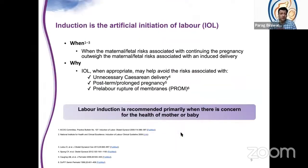Coming to induction of labor. Now, induction of labor is something where we are artificially initiating the process of labor. So whenever there is a certain risk to the mother or the fetus associated with continuation of pregnancy, we always weigh it with the maternal and fetal risk vis-a-vis induced delivery and then decide whether a particular woman requires initiation of labor or induction of labor.